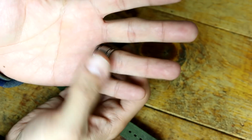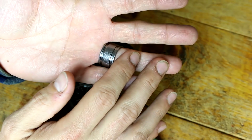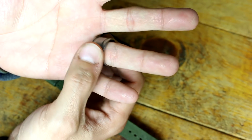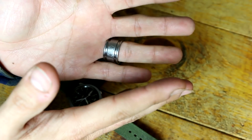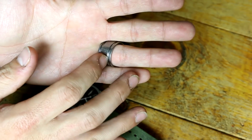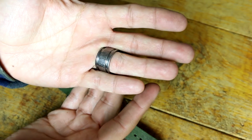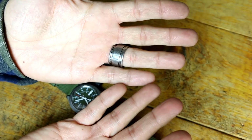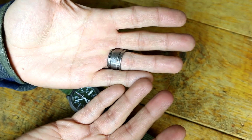Also, one of the big myths surrounding titanium rings is that you can lose your finger because of them. You get your finger injured, it swells up, they can't get the ring off, and they can't cut it off because it's such hard material. Completely false. These can be cut off and sawed off just as easily as a 10 karat gold ring, because 10 karat gold is actually a very, very tough alloy.